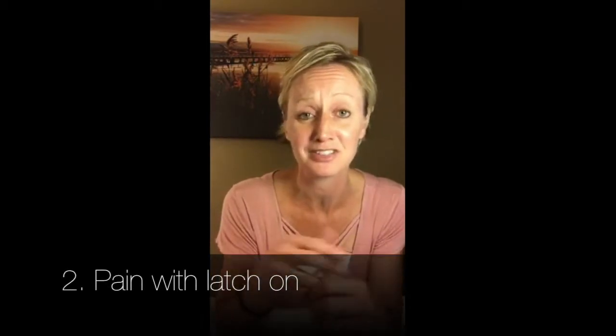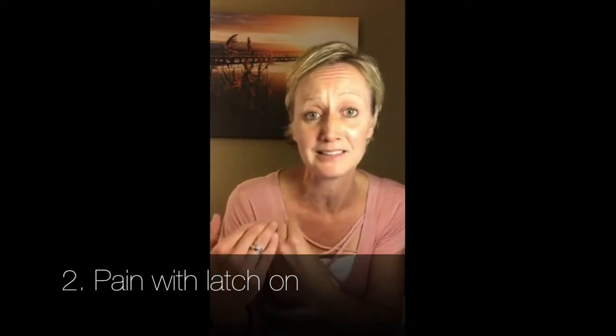Pain with latch on, okay? If it's really hurting you, I've seen women with extreme pain into the nipple, going back into the back, kind of shooting through the breast tissue. Engorgement, or swelling, basically one breast is way bigger than the other side. Like it's simply not draining. It's getting swollen. Okay, mastitis, which is a clogged milk duct, or recurrent mastitis. So if you're getting mastitis over and over and it's simply not clearing, consider physical therapy, okay?